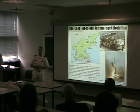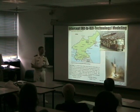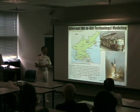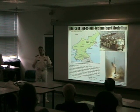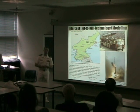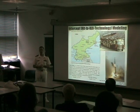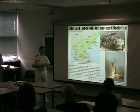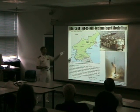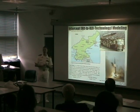They've had some success in the last several years, including their current project, the Taepodong-2 missile, which is the one that I've chosen to model. It's a derivation of their Taepodong-1 missile, which successfully put a satellite in orbit in 1998. This missile has a range of roughly 4,300 nautical miles, so it's capable of reaching the United States and carrying payloads sufficiently large to carry weapons of mass destruction as necessary. I've circled the missile test site that they've launched from.